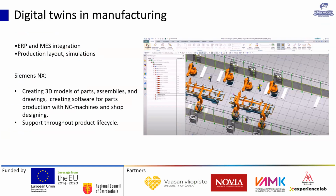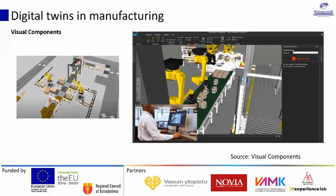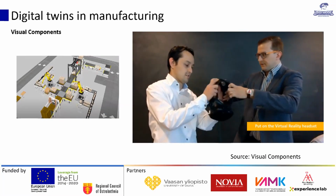Hello, so the next case is digital twins in manufacturing. Those can be, for example, the factory layout or the manufacturing process created by different kinds of software. One such software is Siemens NX. Siemens supports product development starting from the concept, design, and engineering through to manufacturing by creating 3D models of parts, assemblies, and drawings. This results in an integrated system enabling creation of the layout, checking the ergonomics of the machines, and the coordination and streamlining of the entire process.